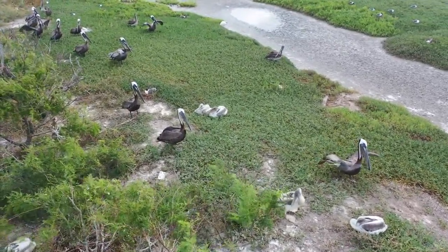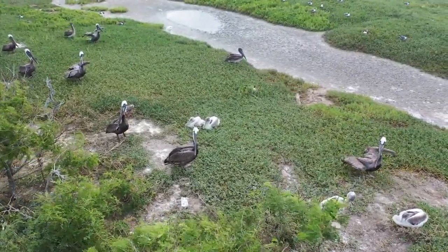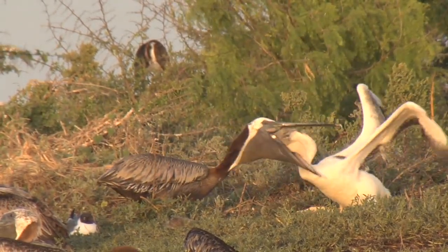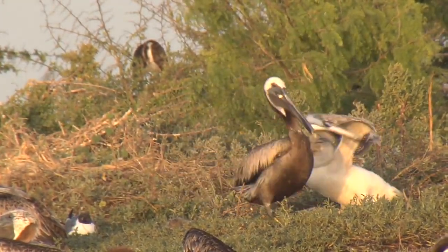However, brown pelicans continue to face a multitude of threats, from unchecked coastal development, unregulated wind turbine expansion, pollution, and vehicle strikes on poorly designed coastal highways.